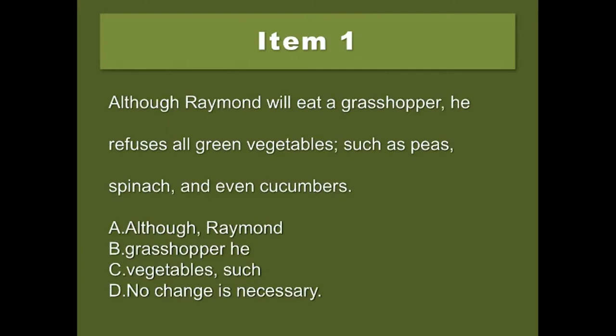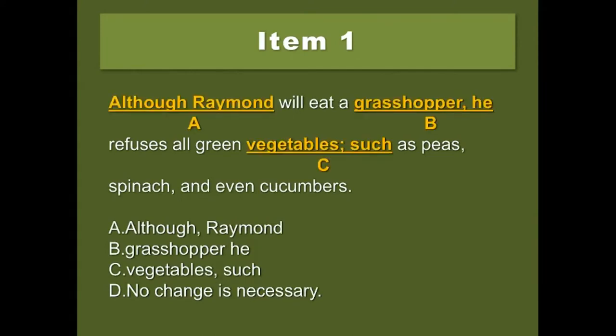Item 1. Although Raymond will eat a grasshopper, he refuses all green vegetables, such as peas, spinach, and even cucumbers. Should you put a comma between although and Raymond in letter A? Should you take away the comma between grasshopper and he in letter B? Should you change the semicolon out of vegetables and such in letter C to a comma? Or letter D, this sentence is correct and no change is necessary.